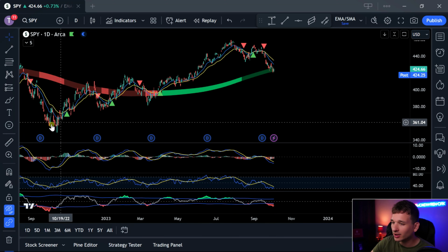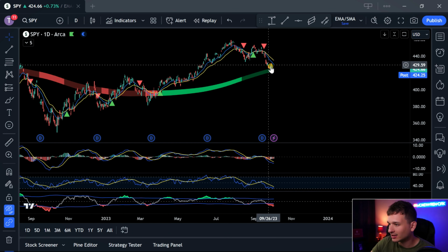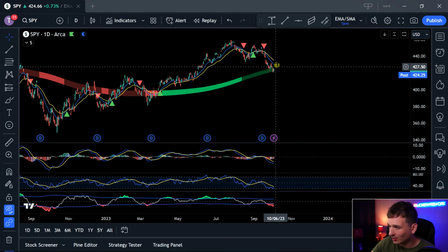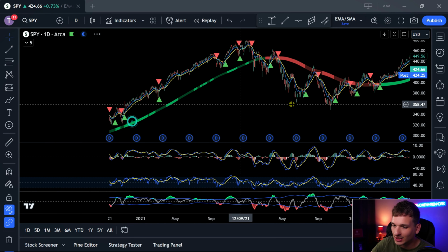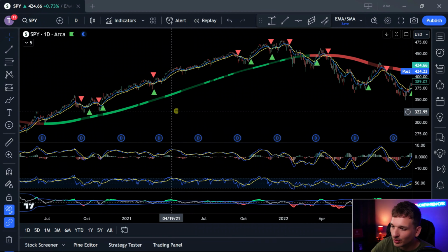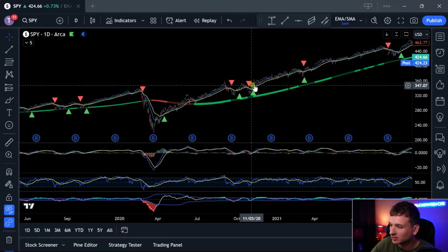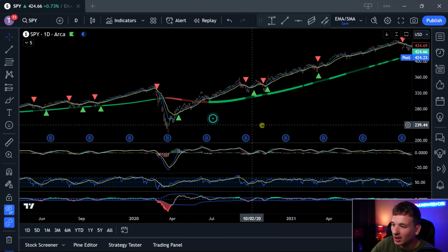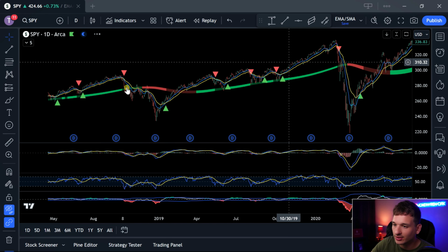So what are we looking for? Well, we said exactly this. It's going to come down, and we could see a bounce off of this market bias indicator. The reason I say that is because the market bias indicator has really been a pretty good support when it is going up. And you can see, let's just go back to 2008 real quick.